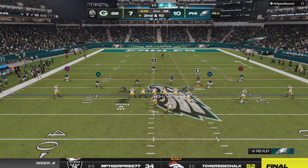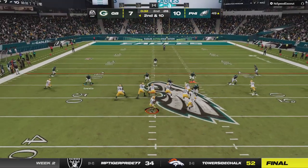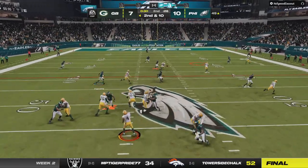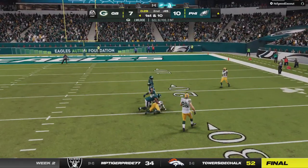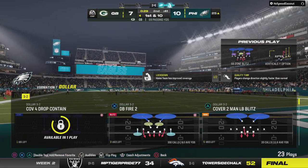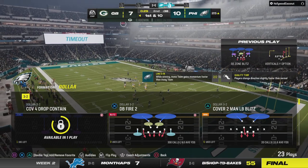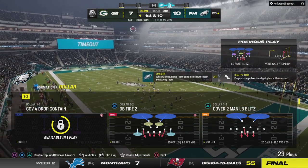Now a second and 10. Back to throw here. And that's complete. It's Chris Godwin. The Packers going to use one of their timeouts as the clock will stop with just under 30 seconds to go in the first half.